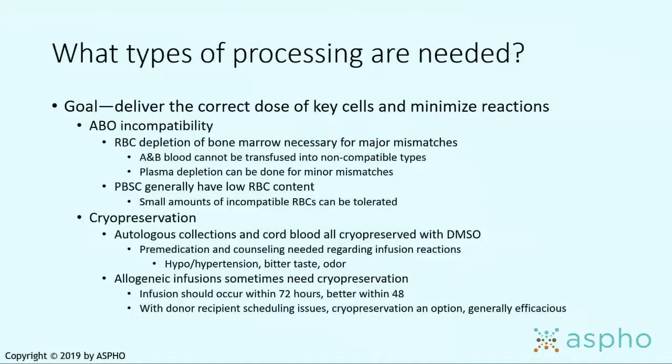Cryopreserved products can last for a long, long time. We know they last at least 30 to 40 years because we've been doing it for about 30 to 40 years, and as we thaw them out over time, we're getting good, viable cells that you can use for an extended period of time. When you preserve them, they're generally preserved in DMSO. You need to inform your patients about what's going to happen when they get a load of DMSO, and keep in mind that too much DMSO is bad for you. It can cause hypo- or hypertension and other sometimes very significant reactions. So the stem cell labs that you'll be working with will have very strict guidelines about how much DMSO you can give based on the patient's body weight.